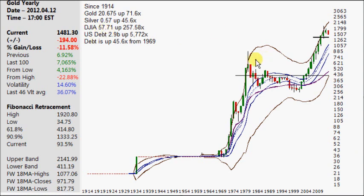But the one point that I wanted to make that I haven't yet is that I did predict gold to have a yearly up gain, which it very easily should. I don't know if I should say should, but may. But it's also down 11.5%. That's the most it's ever been down for the year since this bull market began, with the highest being back in here when it was down about 16%, 17% in 2008. But it still ended that year up.